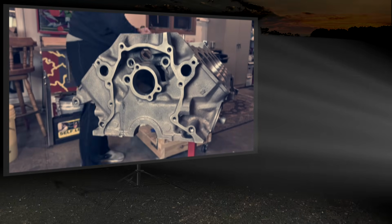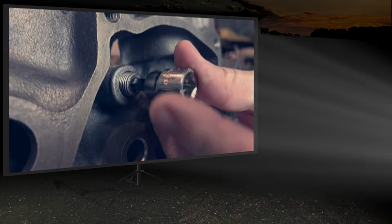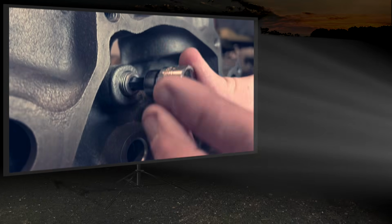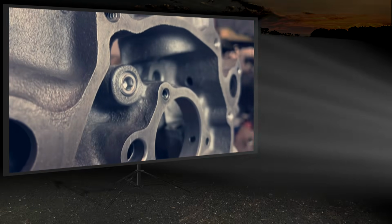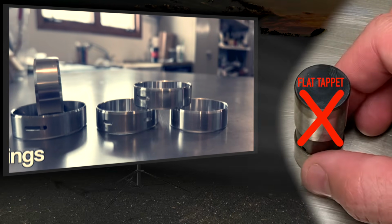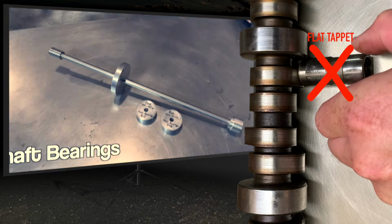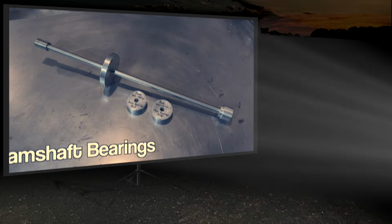I'm guessing Shelby probably used a few different cam grinds based on what the car was going to be used for. Meaning some of these cars were purpose-built race cars. The buyers were going to take them to the track, while others were sports cars driven on the street. And I am not going flat tappet cam. As period correct as that might be, that's just not a road I'm going to go down, because I want this motor to last, and you can't even get high zinc oils anymore either.